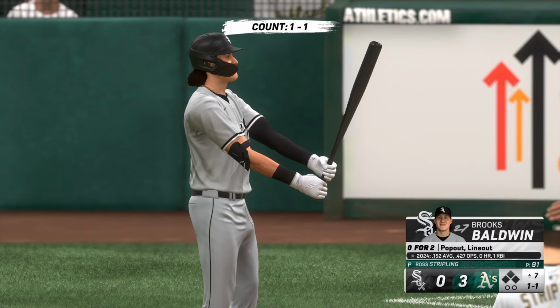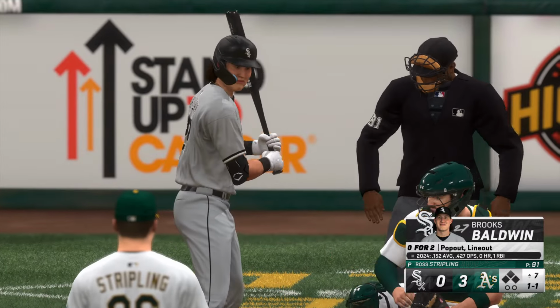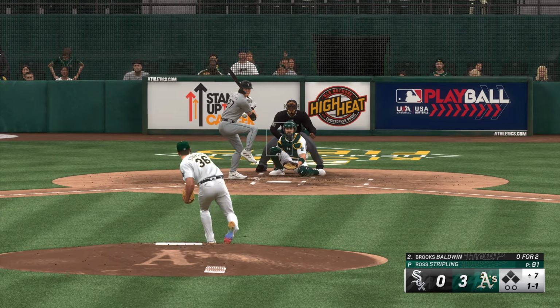We go to the top of the seventh, and the batter will be the shortstop, Brooks Baldwin. The White Sox in striking distance, but have some work to do. Boog, it starts with the leadoff man. I need a good at bat out of him right here.